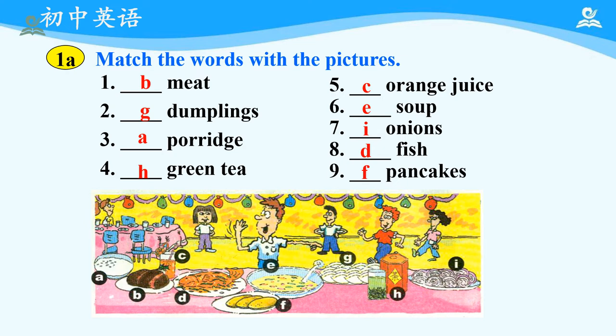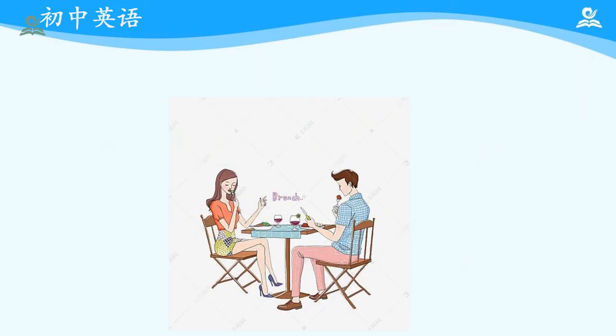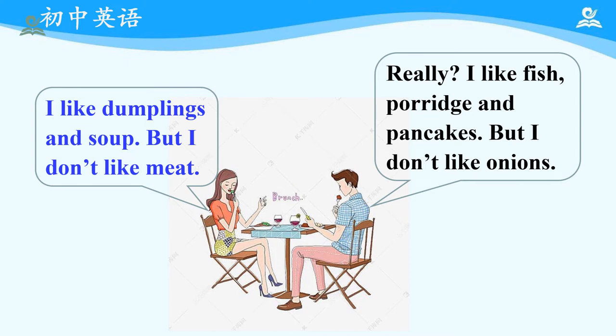So would you like to go to the party? What food would you like in the party? Please circle the things you like in 1A. Put an X next to the things you don't like. Then talk about what you like and don't like and why. I will show you some examples. You can say like this. I like dumplings and soup, but I don't like meat. Really? I like fish, porridge, and pancakes, but I don't like onions.